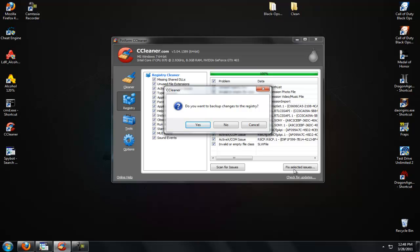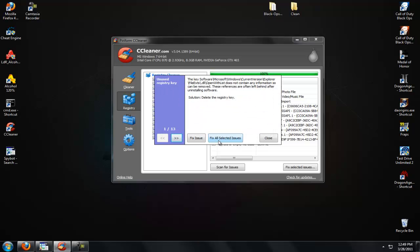Now it says, do you want to back up changes to the registry? Pretty much it's asking if you want to back up the files that you have now on your computer, like your DLLs, the whole nine yards. That way, once you clean it, if a program is not working right or whatever the case may be, you can always go to your backups and restore it back to where it was. I prefer not to because I have no problems, but some people would like to.